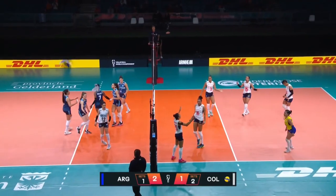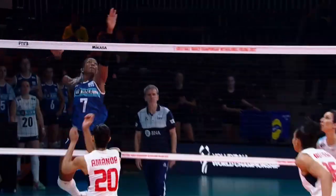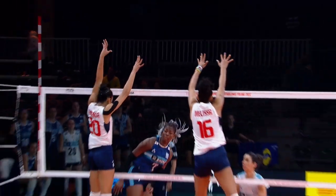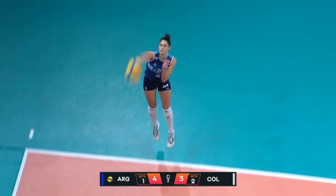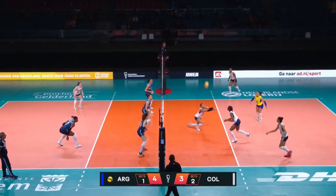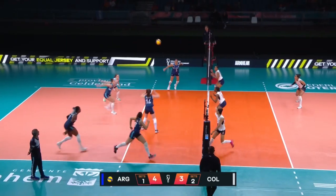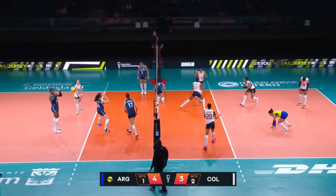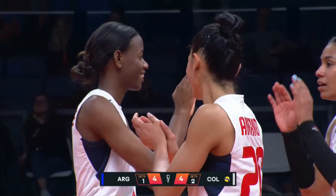Oh, what a block that is from Amanda. They're as good as spikes when you get them. They really are. It's a massive block. They are the absolute best. Look at that reaction. Fabulous. Great blocks.